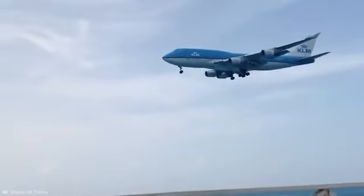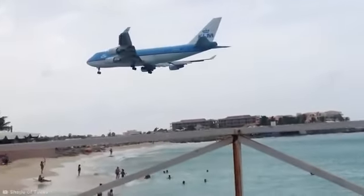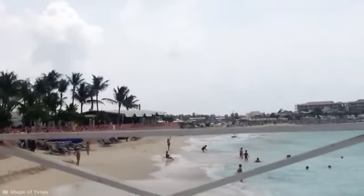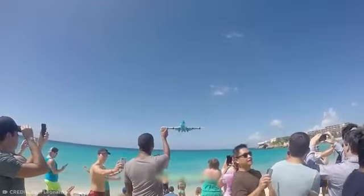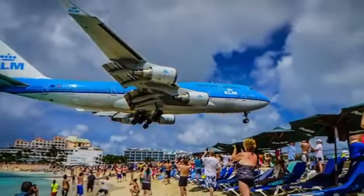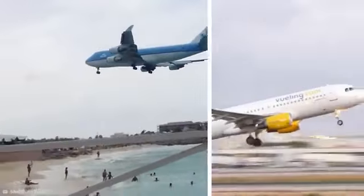As a result, planes landing at St. Martin have to use the entire runway to land safely, heading towards the airport with an incredibly low approach. This forces pilots to pass directly over the beachgoers at super low altitudes, with planes passing a few feet above their heads.